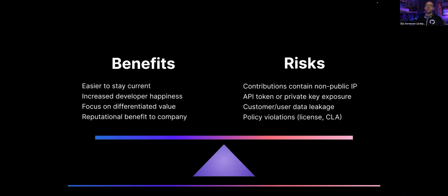We're not talking about FUD, although there is a certain element of FUD that tends to be introduced there. But largely, people are concerned about leakages of various kinds, whether those are personal data or intellectual property of the company.